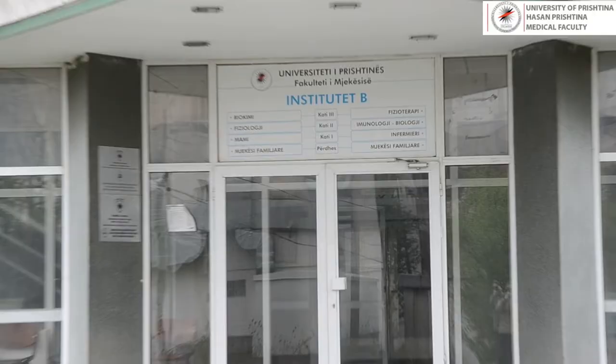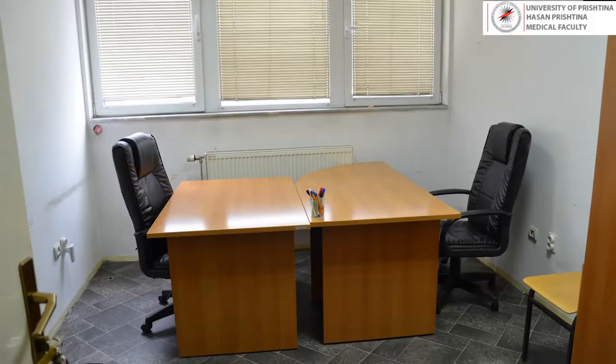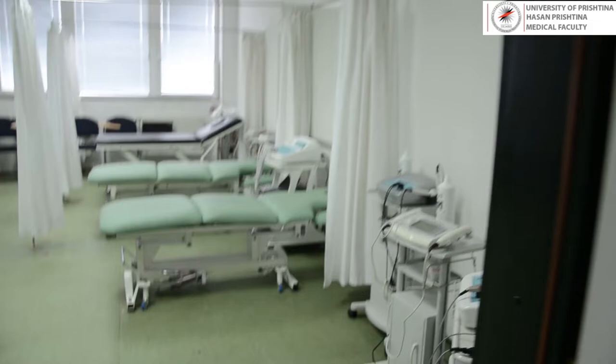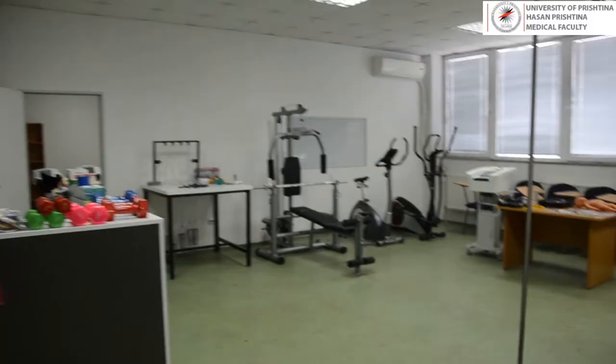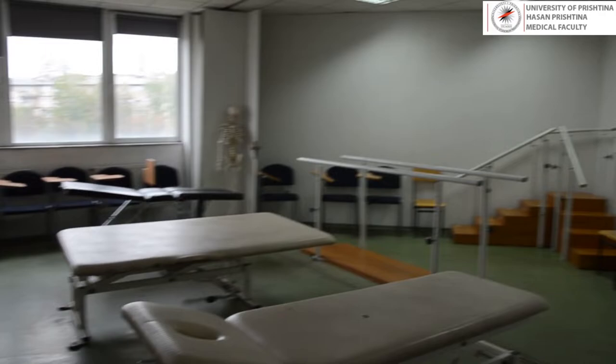the Faculty of Medicine. This institute accommodates staff offices, lecture rooms, and two laboratories exclusively dedicated to the students of physiotherapy studies for the purpose of providing and acquiring knowledge and skills in order to develop professional behavior. The laboratories serve for simulation of clinical training, where students have access to the following equipment.